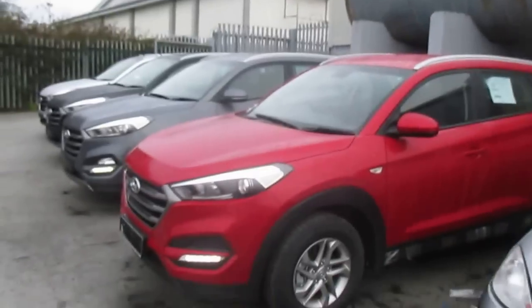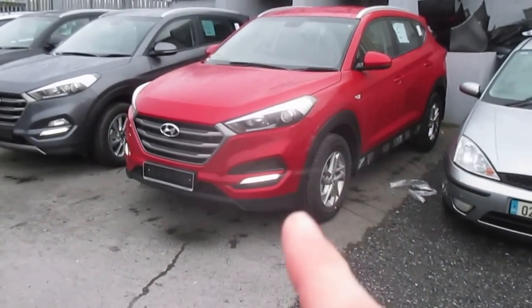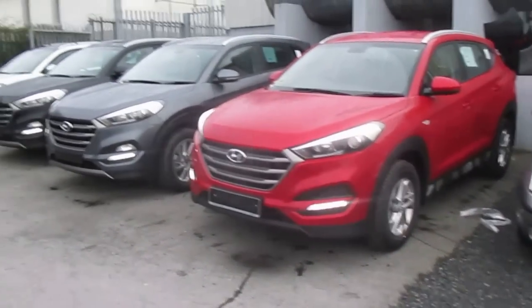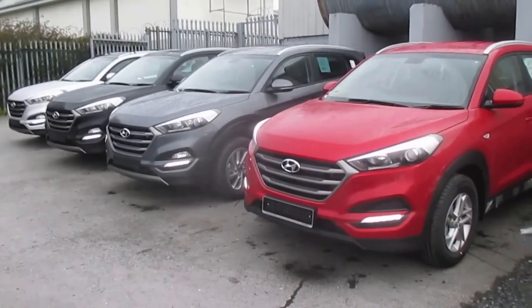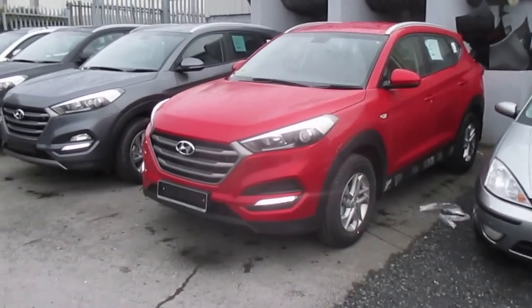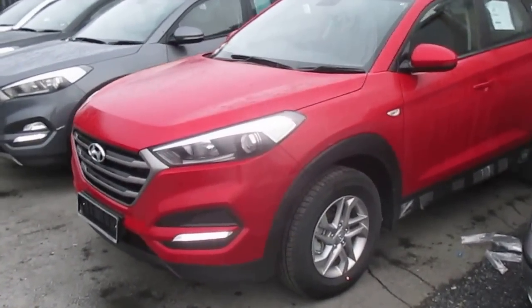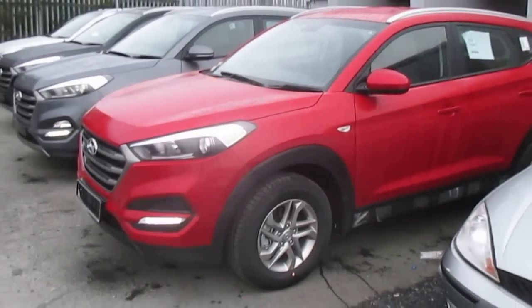So this is the range of Hyundai Tucson. Starting off, we'll say there is the first model called a Comfort Plus. So if you're looking at this video, it's probably that you've inquired about a car or you've seen an advert where there's a number of different specifications available. But the first one is what's called Comfort. Comfort will be available in a 1.6 petrol or also a 1.7 diesel.